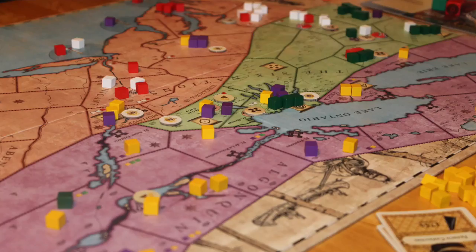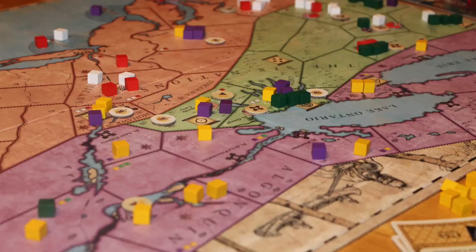So enough for comparisons. 1754, on its own merits, is a brilliant game, and you will love it. If you've not played the others, this is a fine one to jump into. And if you have played the others, I definitely recommend playing this one. Like I say, 1775 is my favorite, but this one is still very, very good. And at the end of the day, it's just fun.